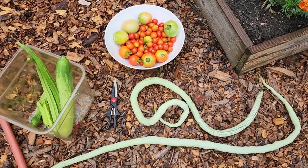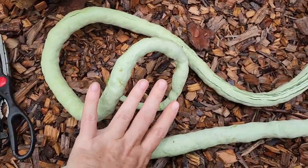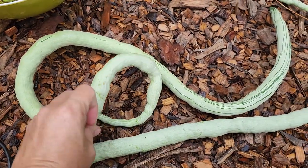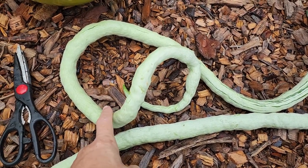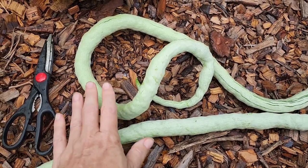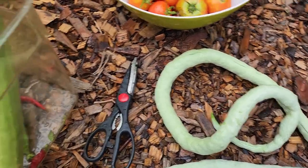What's really been fun for me this year is finding new things that I will always grow in my garden. This right here is the snake gourd bean, which I find absolutely delicious. We cook it up and we just saute it with some butter, salt, and pepper, and it is fantastic. It's like a cross between a green bean and a squash. I don't know how to describe it.